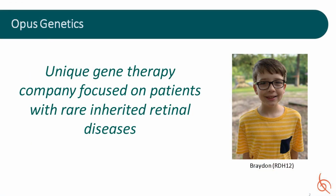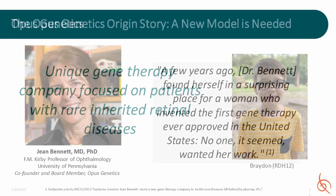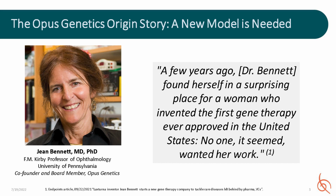Opus is a really unique company that's focused on patients with rare inherited retinal diseases. You know, in rare disease, you get to know the patients, the kids, and the families. And we decided to start a company because we saw a problem.